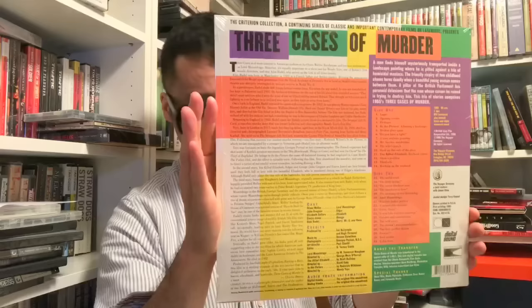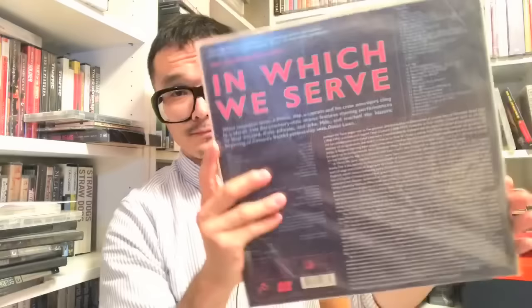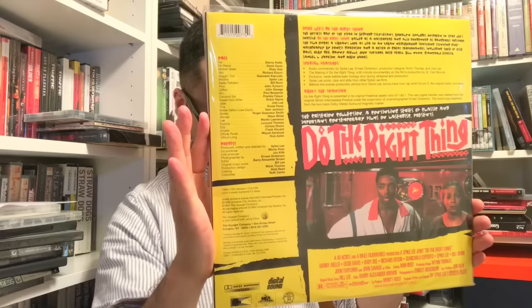261, Three Cases of Murder. 262, Great Expectations. Number 263, In Which We Serve. Number 264, La Ronde. Number 265, The Importance of Being Earnest. Number 266, Do the Right Thing. Number 267, Oliver Twist.